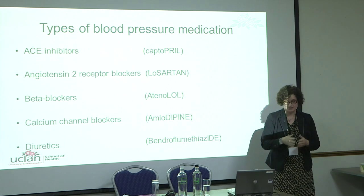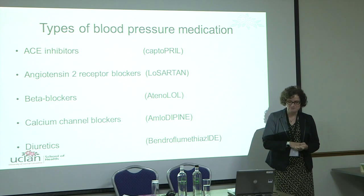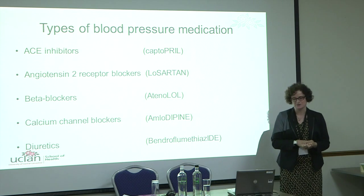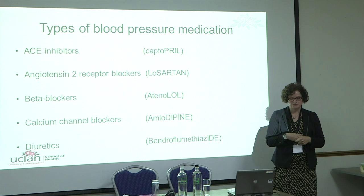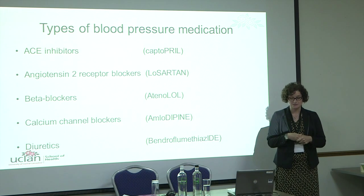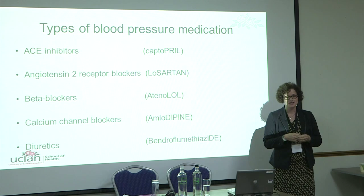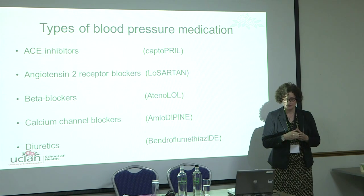And there are 5 main types. I don't want to blind you with all the names, but there's 2 beginning with A, 1 beginning with B, 1 beginning with C, and 1 beginning with D in terms of the main groups. The ACE inhibitors, names like captopril, they usually end in pril. The angiotensin II receptor blockers, big long name, usually ending in sartan, a name like losartan. Beta blockers, names like atenolol, sotalol. Calcium channel blockers, and diuretics, water tablets by another name.